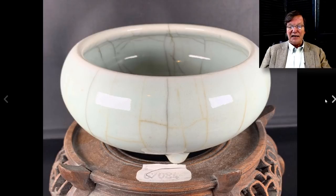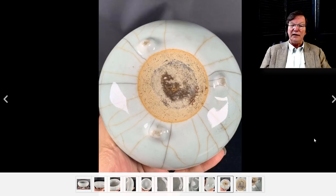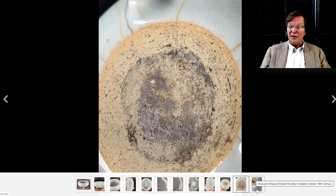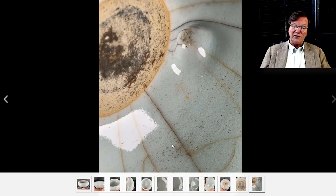And then this nice little footed crackleware piece. There's a lot of fakes of these around, but I happen to think this one looks pretty good to me. I like the bottom of that. It looks like it's at least a 19th century piece, maybe older. You have to handle them to be absolutely certain, but that's a good looking bottom on that. And there's a nice shot of the glaze, the foot rim and all that. Lots of nice little bubbles in here, but honest looking little bubbles.